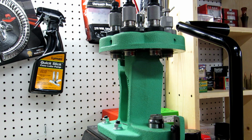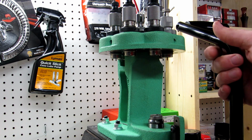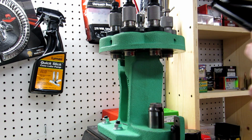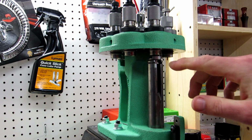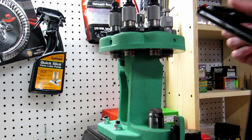Now, how you set up a seating die is different than how you set up a sizing die. And if you read the instructions, it talks about that. So remember I said on a sizing die, the ram had to kiss the bottom of the die. You can see here there is a gap. The gap is there for a reason.